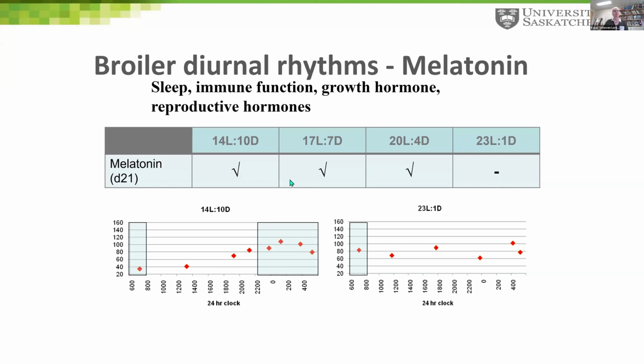So this is broiler data, and we were able to do more work with the broilers than we could with the turkeys, where we actually went into the flock and measured melatonin levels, which are associated with darkness. They increase during the dark period. We measured melatonin at various periods throughout a 24-hour period. And what we showed in that work was that birds given 14, 17, or 20 hours of light develop that nice rhythm. And I'm showing you on the bottom some of that.